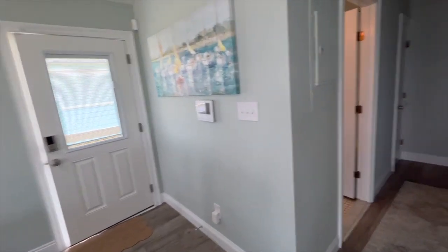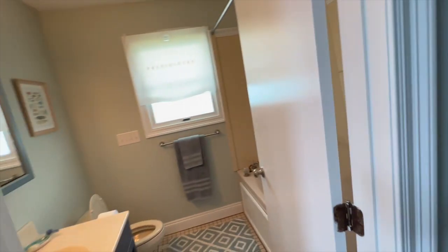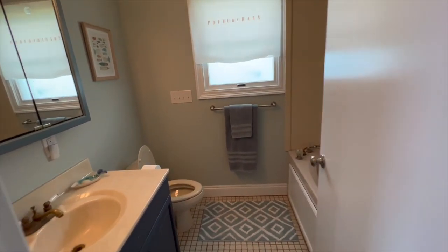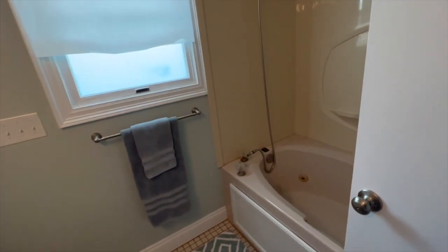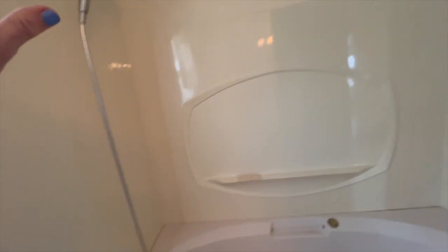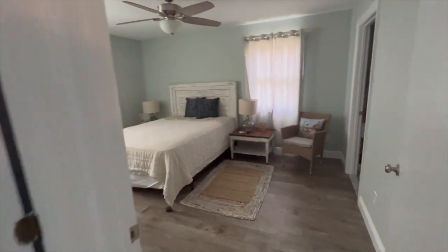So another few details I just want to show you that we're concerned about, but we're going to see what we can do. And that was the tub. I told you about that. It does have some damage on it. We're going to see what it costs to redo that, because that will be the biggest one. There's another area we got to work on, but the rest of it is just cosmetic.